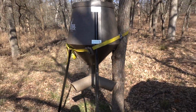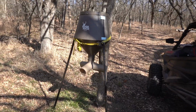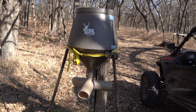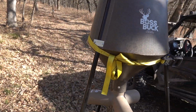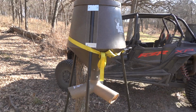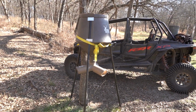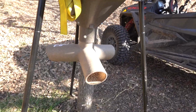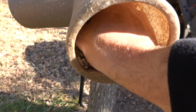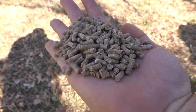And check this out. This is something I've never really used on my property. So this is a gravity fed Boss Buck feeder. And the reason I have a ratchet strap on there is because we have wild pigs, and the wild pigs will 100% absolutely tear something up to get to the feed. So this is for the deer, and I'm feeding a 20% protein deer feed.